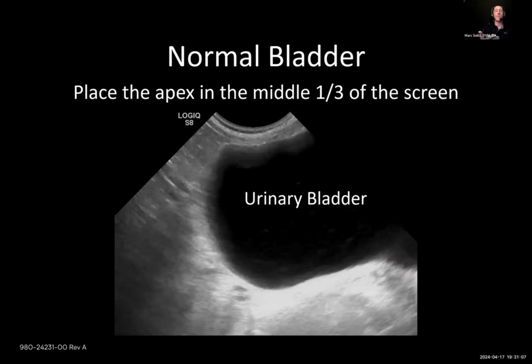And the main thing we're looking for is urinary bladder. I love the urinary bladder because it is one of the simplest organs to evaluate, which is why we're going to talk about it at the end of this lecture. But it should have a thin hyperechoic wall, sometimes so thin it blends in with the surrounding tissue, and then an anechoic center. All right, that's the urine that's in there.